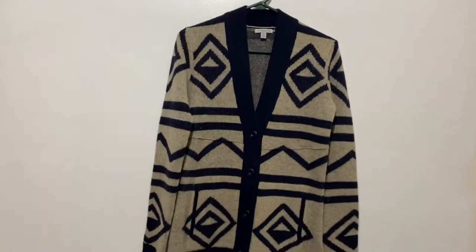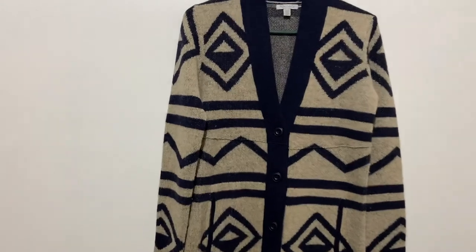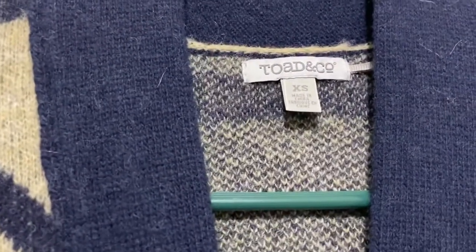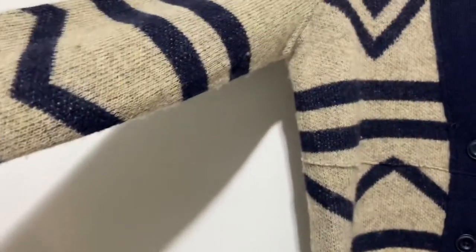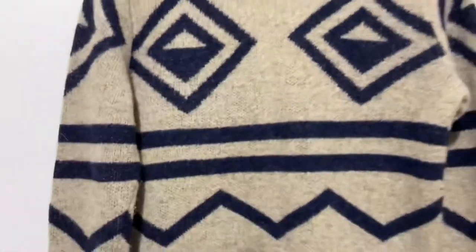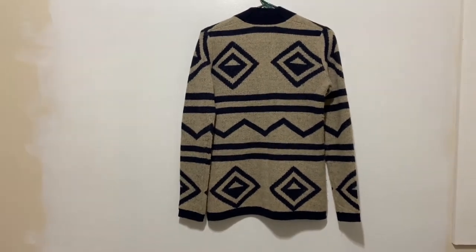Then the last thing I picked up was this Toad & Co. geometric 100% lamb's wool sweater. So there's the label, and it's an extra small. It does need some sweater shaving on some of the common areas, like underneath the armpits, but overall, such a warm, cute sweater. And I think the comps on this listed were like 45 to 50.